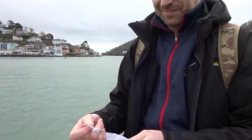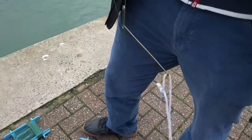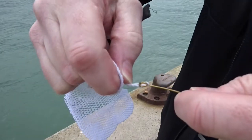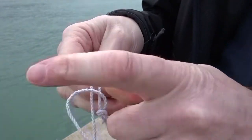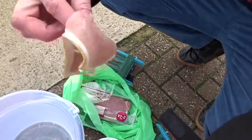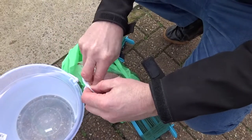So this is a new one that we got today. There's two bags which come with this set. So we've already fitted one bag on and then putting the next one on, pulling it through there. Here we go. Bacon time. Why do you use bacon, Daddy? Crabs like bacon.